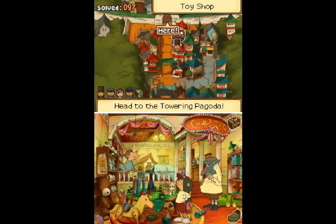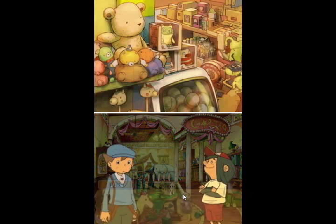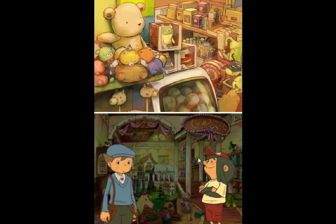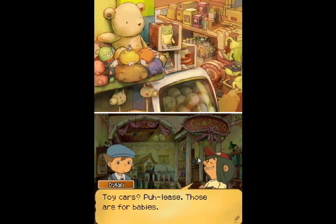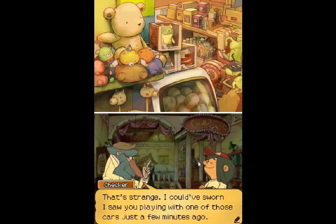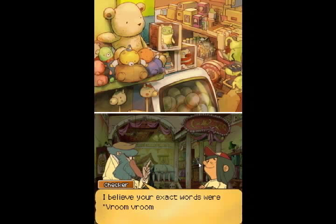If I'm not mistaken, is it you? Yeah, it might be you. Here to check out all those neat toy cars? Toy cars? Please, those are for babies. That's strange. I could have sworn I saw you playing with one of those cars just a few minutes ago. I believe your exact words were vroom, vroom, wee. Darn it, Checker. Can't you see I'm trying to look cool here?